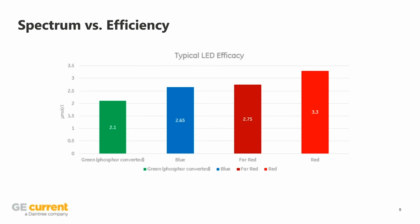Yeah. So again, looking at the efficiency on the screen right now, purple is about using blue and red. So you're using the highest efficacy of the red and just a small amount of blue to control the structure. So it's really efficient. Now, when you try to be broader spectrum or bring light that is outside of the bar, then you're moving from higher efficacy LED to lower efficacy LED. And this is where there's an impact.